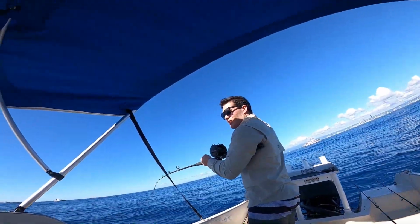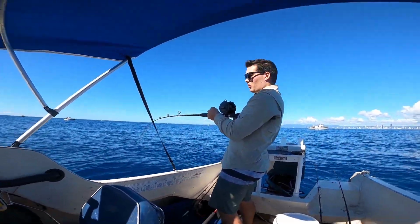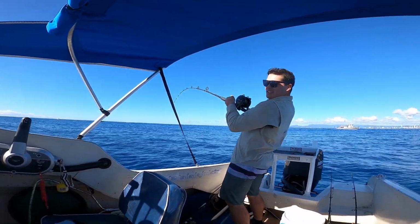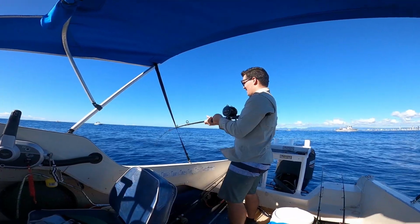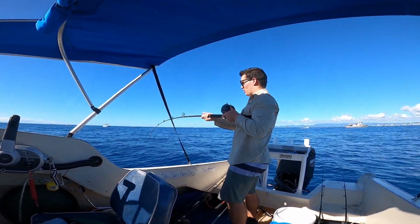We've just come out to chase a Spanish mackerel here. While we were rigging up, Dad wanted to put down a strip of bonito. Yeah. And just put the rod in the holder, and something's grabbed it, something big. Could be a big cod or something.